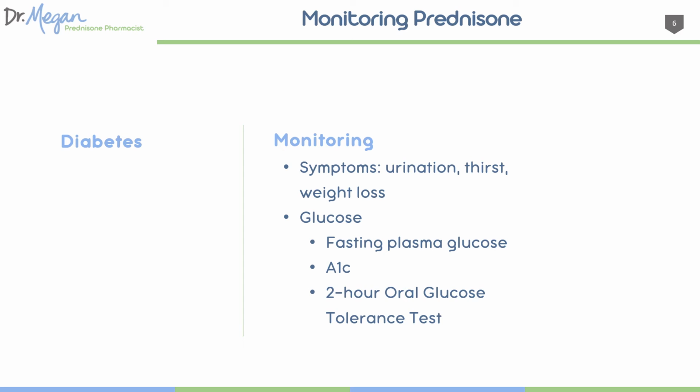And that's a real big sign, because on prednisone, you're usually gaining weight. If you're suddenly losing weight and you're thirsty and you're going to the bathroom all the time, you definitely need to get checked by your doctor to make sure that your blood glucose is in a stable range.